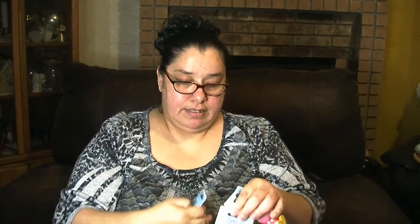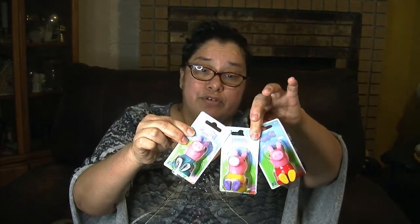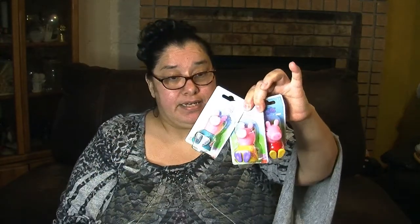Okay, the next thing I got were these Peppa Pig. They finally had the Peppa Pig figurines in the toy section. Okay, I got three of them here. This is the one in the blue dress. Isn't she cute? And here's the one in the yellow. And here's the one in the red. Aren't they just wonderful? So these also are popular items. So if you don't want to miss out, I suggest you keep on it and check into your local Dollar Trees and grab them while you can. These are wonderful. Oh, and they did have them in a smaller size. I grabbed some of those as well for gifts because I know the kids will love them. Okay, so grab those all you can.